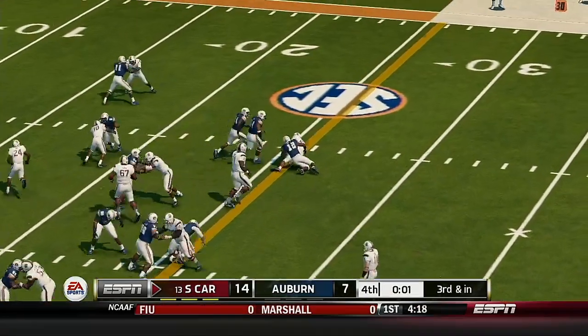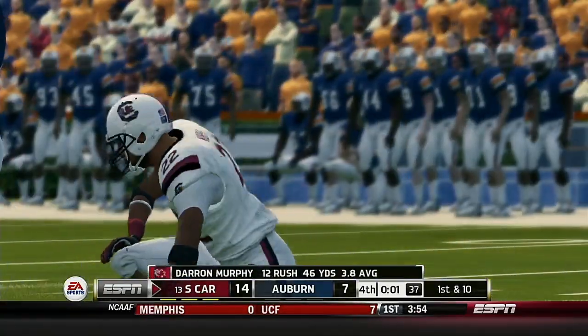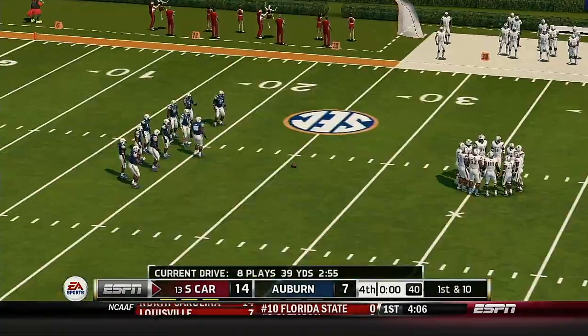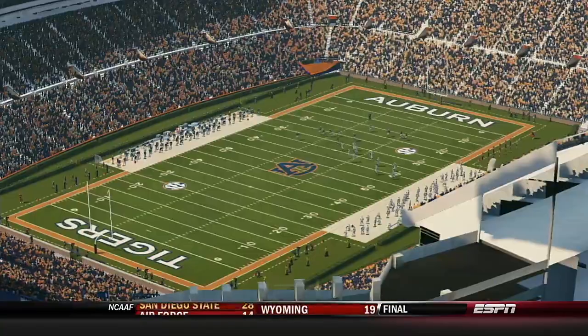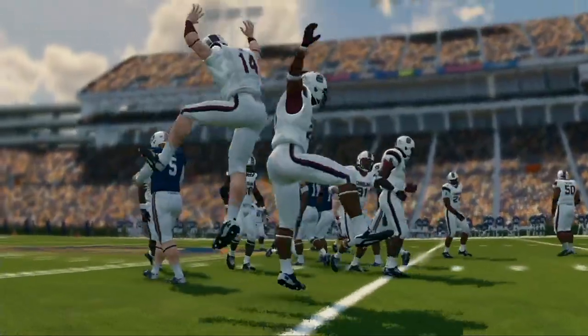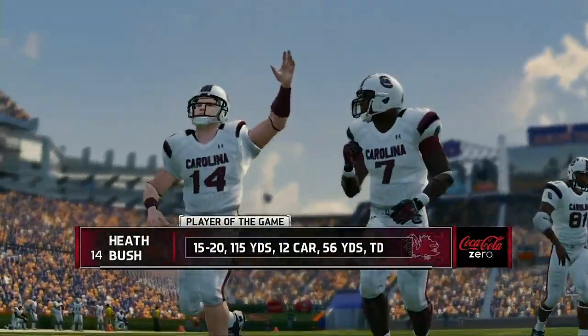He's tackled right around the 26-yard line. No gain on first down. Double tight, guys. Double tight. This one's in the books. The Gamecocks with the win, 14-7.